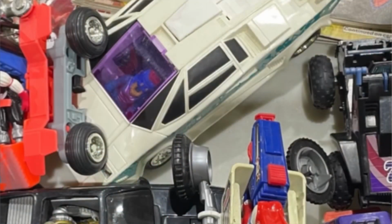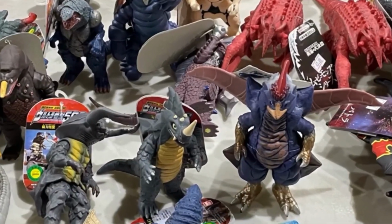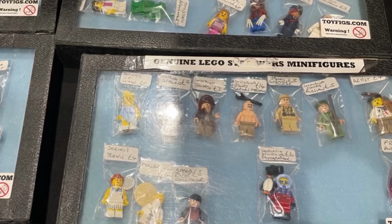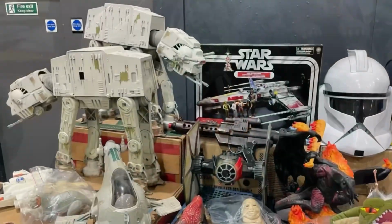Now this was interesting. This guy had a ton of mask figures, but they weren't the best condition and they were very pricey. Loads of Lego figures on display if that's your bag, but this caught my attention from Godzilla. Very nice.